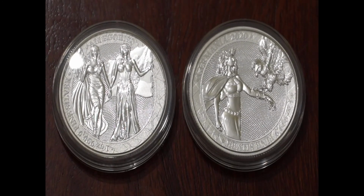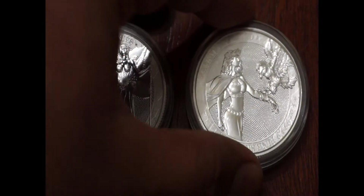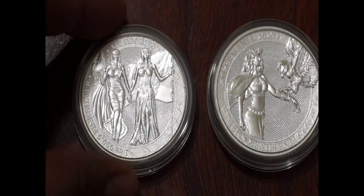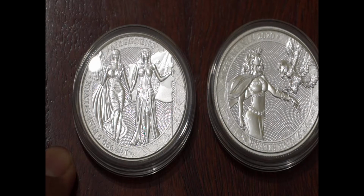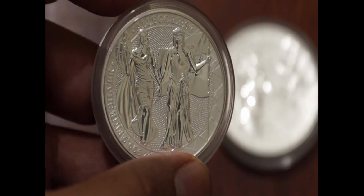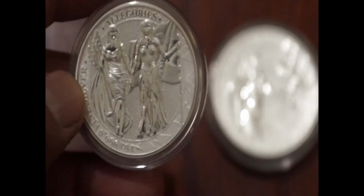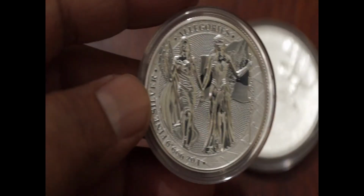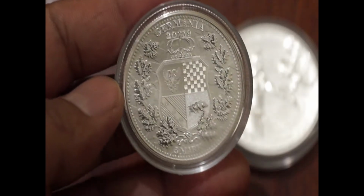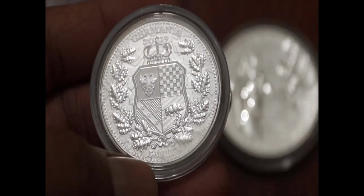So these are the two rounds which have been purchased by me, and they have been made by Germania Mint. So let's just see the details first. The round on the left is their 2019 edition of the Allegory series, and it has a depiction of Germania, which is on the right, as you can see, and on the left Columbia is represented for the United States. And this is the opposite side, that is the front side of the coin. And if we flip the coin and see the reverse side, we have the Germania Mint emblem. It's written here, Germania 2019 series, and down here is written 5 marks.